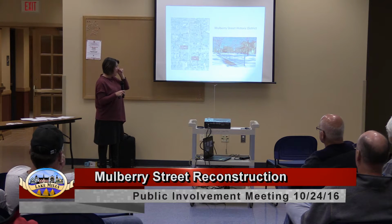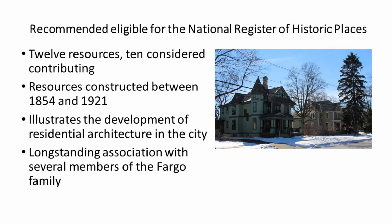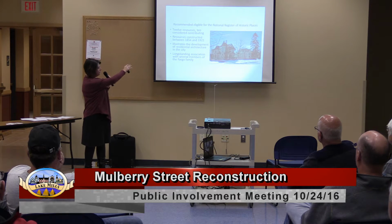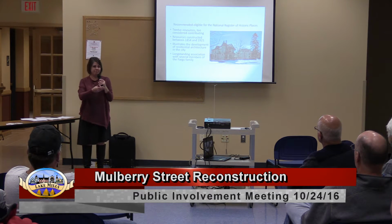The district itself was preliminarily identified as being eligible for the National Register as showing the development of the residential development along the project corridor here, which ranges from between 1854 and 1921. Now, there are a couple of resources within the historic boundary that were constructed outside of that time period, and those have been identified as not being contributing, just due to the fact that most of the residences were constructed between that time period. So this is basically the reasoning why we identified the proposed district.